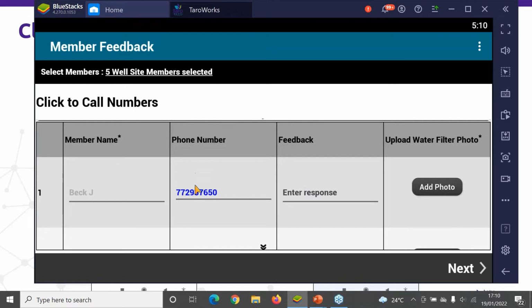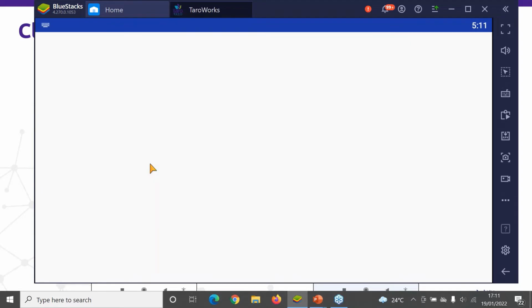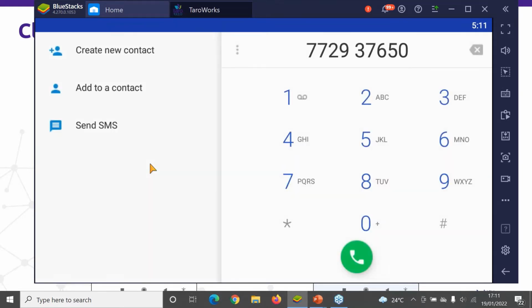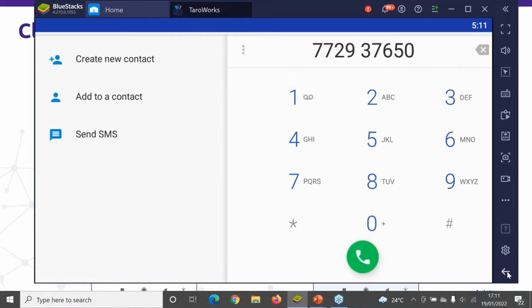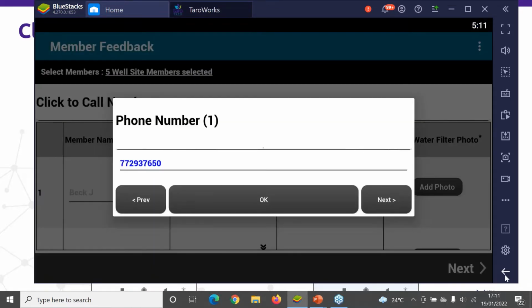In this case, the numbers are highlighted in the form. When the user clicks on the number, the phone application, depending on the phone, opens up and you're ready to call this number. Once I'm done with the first number, I'll go back to the form using the phone or the mobile device back button.